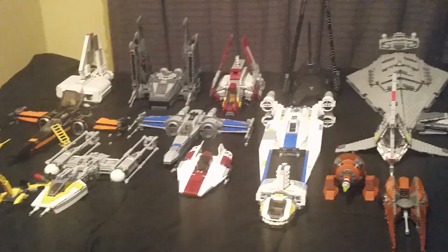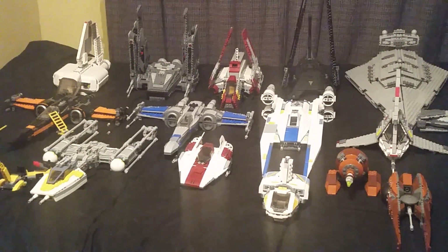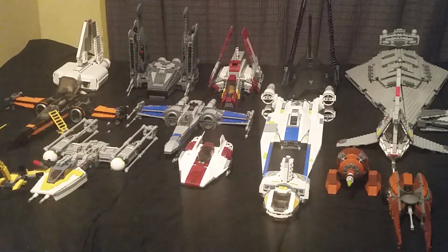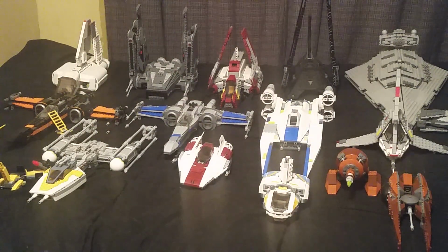Again, I'm going to be moving the camera quite a bit. Right next to him, we have the new Phantom, I think is what it's called, from Rebels. I actually quite like that ship. Behind it is the U-Wing, which I kind of want to get a second one of at some point.